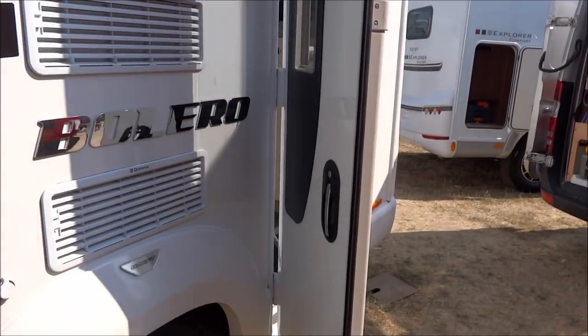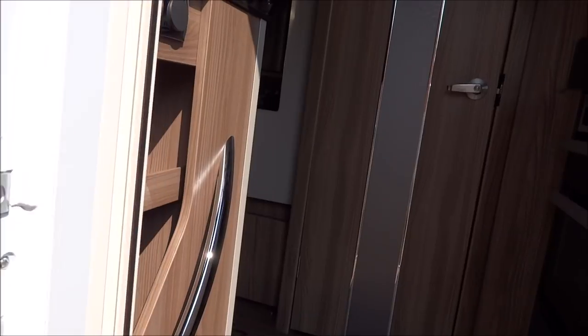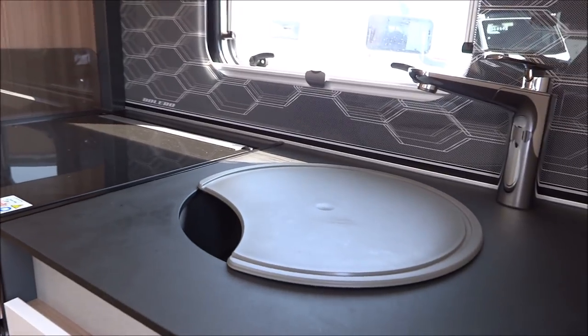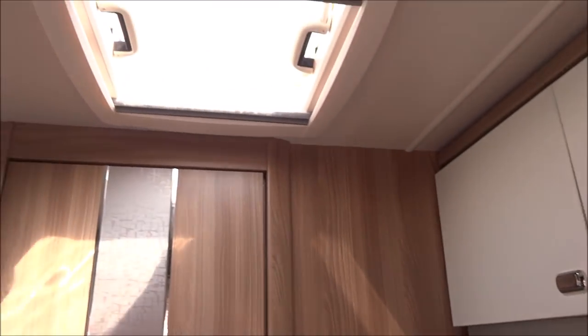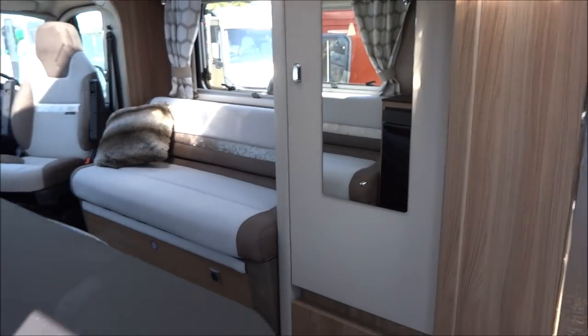Much shorter Bolero. This is the baby one of the range. Of course, the Bolero's now been replaced by the Better Car. Swift have dropped Bolero as a brand. And the Better Car in reality is pretty much the same in 2018. This one's probably a year old.